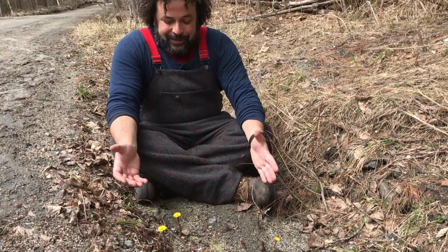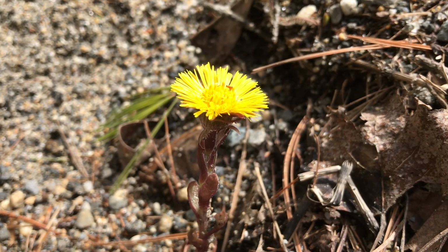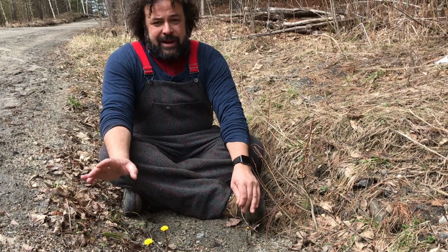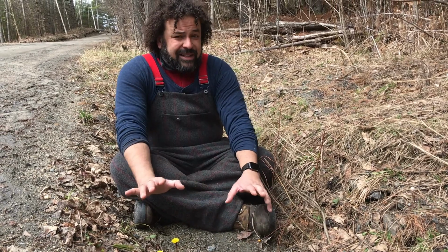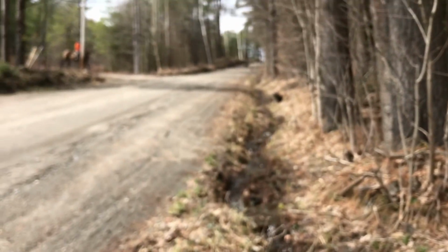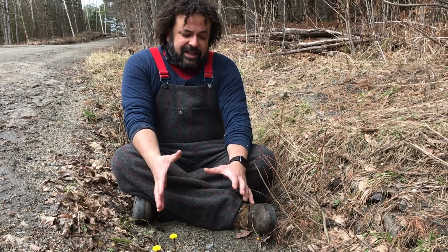Here we have some of the first flowers of spring. Coltsfoot, not to be confused with dandelions. I know you expect to see those soon, but those are about a month away. Coltsfoot is a flower that comes out much earlier than dandelions, and it grows in a place that you might not think flowers would like to grow. This is a ditch on the side of a road. This is not a garden. This is not a place that is nicely kept.